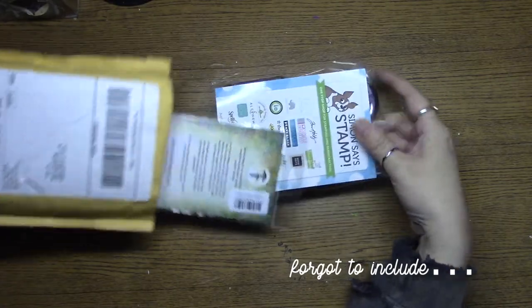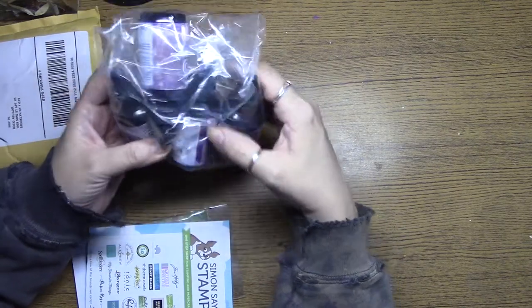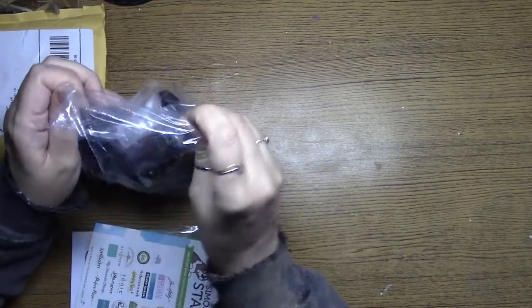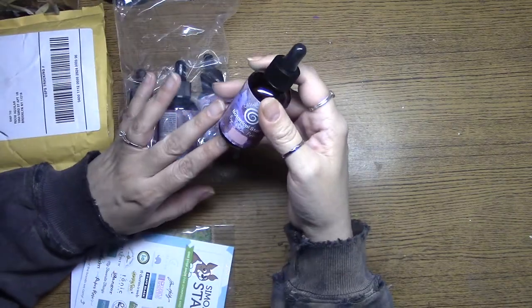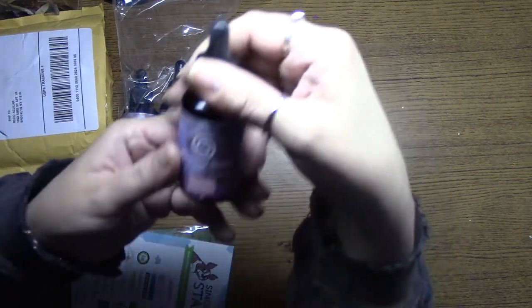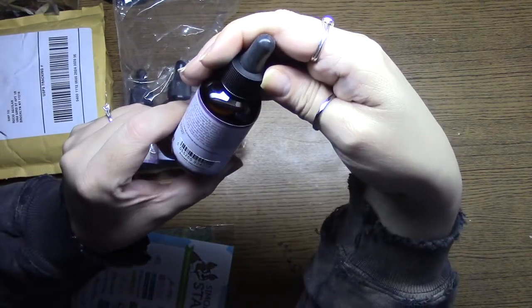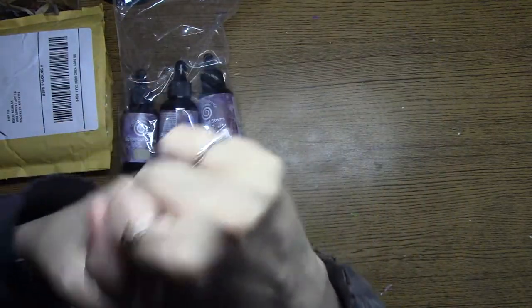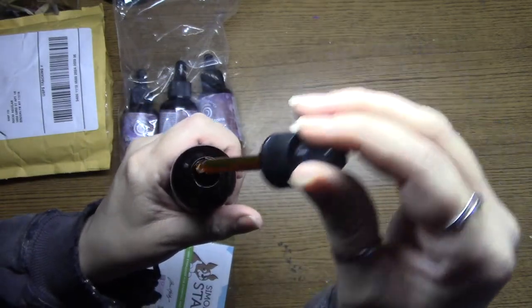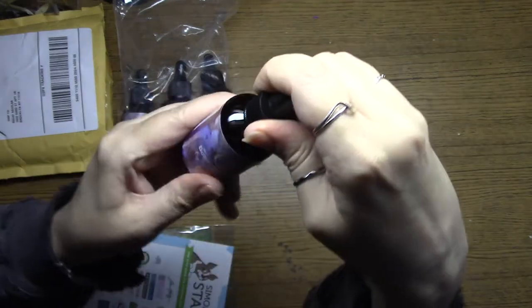One more thing that I purchased. And so I found these botanical stains. And this came from the Simon Says Stamp website. Botanical Stains Cosmic Shimmer. And this is the avocado pink color. So these are supposed to just stain the paper. And it's droplets. So we'll see. Never had these before. Never tried these before. So that's the avocado pink.